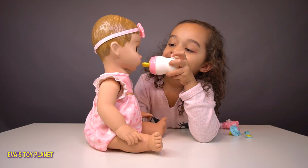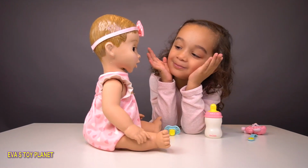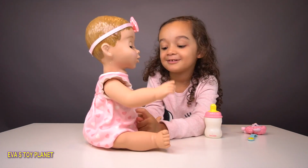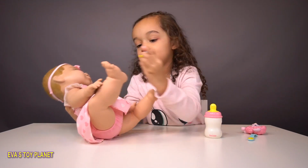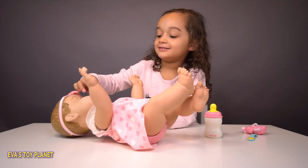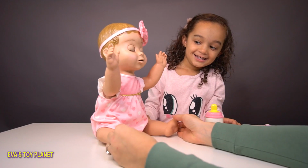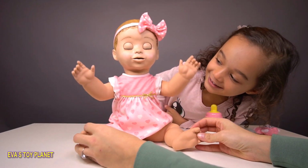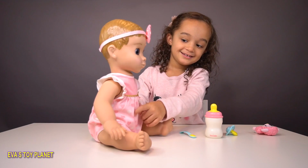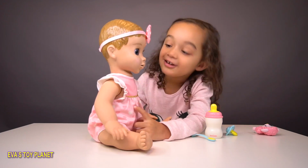She does not want that milk, I don't think, Eva. No. She's saying peekaboo, peekaboo. She's very ticklish, isn't she? If I turn her to sleep. Look, she's getting tired. Mum! Oh, she got to sleep. She's sucking her dummy. She's sleeping. Wake up, Luvabella. Come on, Luvabella. I don't think she's very happy about being woken up, Eva. She's talking to you.